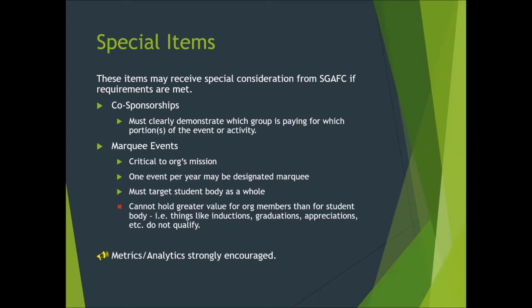To qualify as a marquee event, the event must be critical to the mission of the organization proposing it. The organization must designate within the budget request that the event is their marquee event and may only designate one such event per year. Marquee events should hold appeal for the student body as a whole. Events that by design or definition hold a greater value for members of the organization itself than for the student body at large cannot be designated marquee.